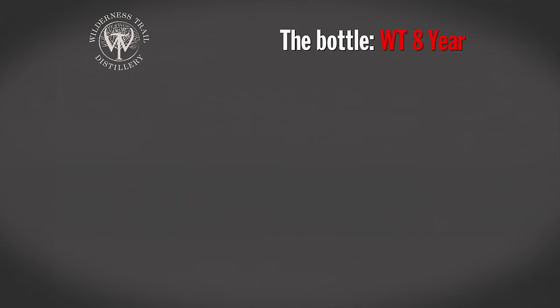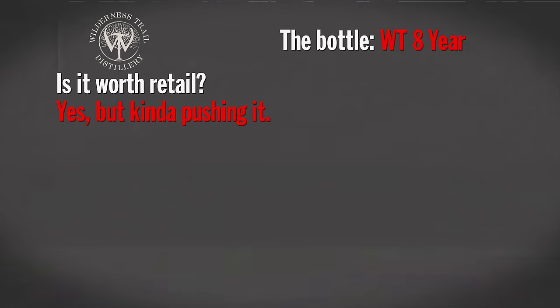But if we're going based on just do we believe this is their most premium offering, or their most top shelf offering, I'd have to say yes. So let's run it through the questions officially. Is the distillery's most premium bottle worth retail? I would say yes, but it's on the upper end of yes.